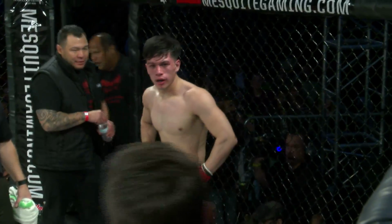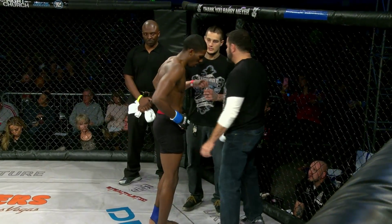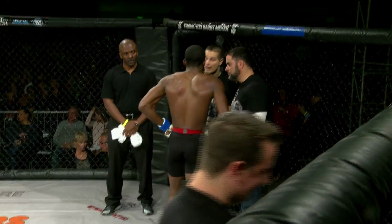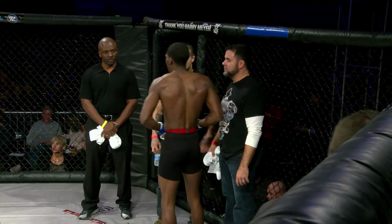Okay, I'll give Ajai Smith the credit for the sweep. He did stop the momentum. He got on top. He didn't do much, but when he got to the ground, it was because Eder Dominguez had a really, really nice takedown. So we got to give him credit for getting the fight there.